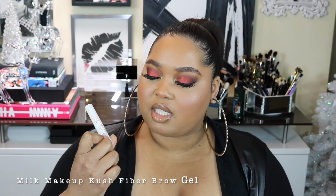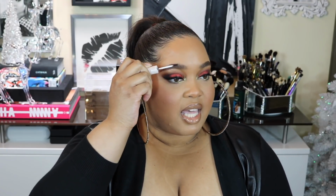Two more things. This one is the Milk Makeup Kush Fiber Brow. Love this stuff. I definitely will buy it again. I have the color Dutch that I like a lot. And what I like so much about this is that the applicator is so small, and I love the color of it. It holds my brows in formation, and it gives me a little bit of a tint. So I really do like this brow gel. It's one of my favorites.